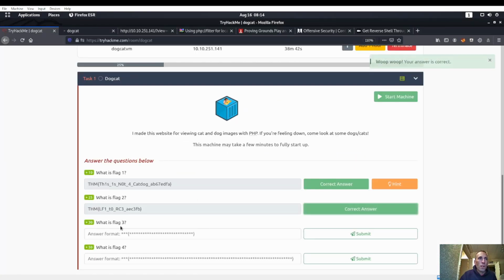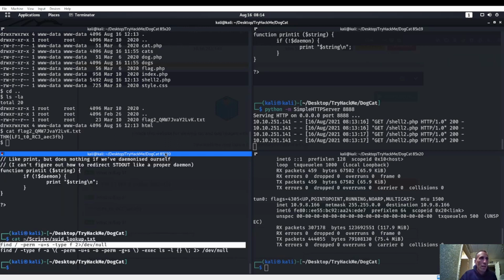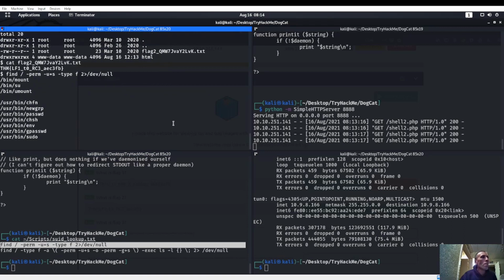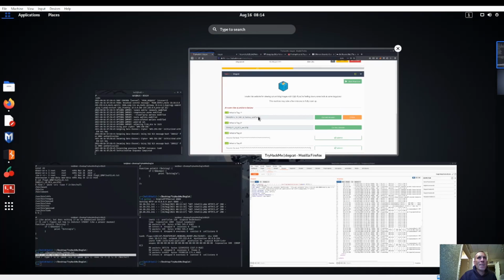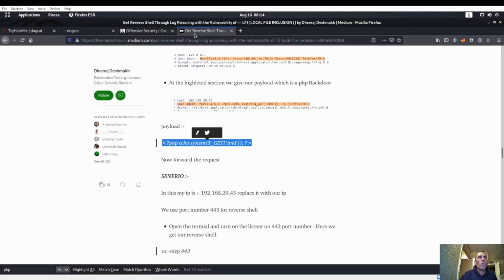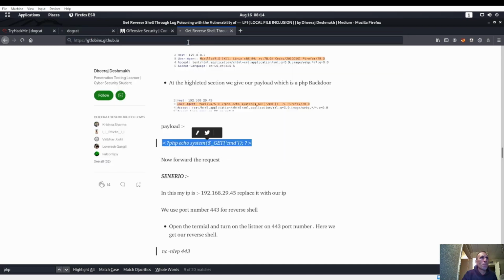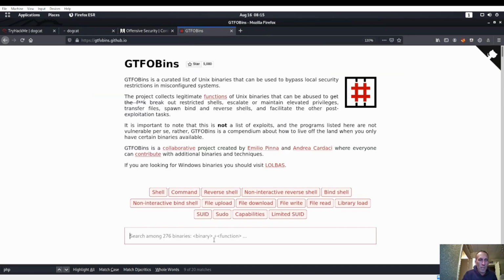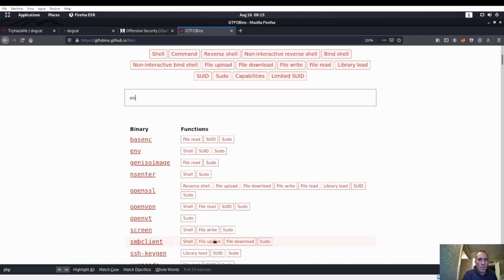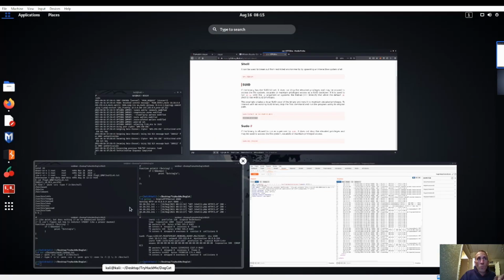Cool. Now let's go ahead and try to look at SUID bits, I guess. Scripts, SUID bits, SUID lookup. I'm going to do that and see what this is allowed to run. ENV is a weird one for me. Let's look at that real quick. So we'll go ahead and GTFOBins, right? And let's do ENV, right? SUID. Supposedly we can run this if we can become root. We're about to find out.